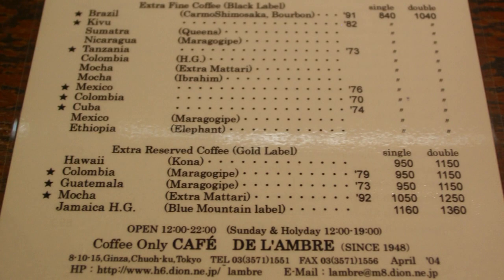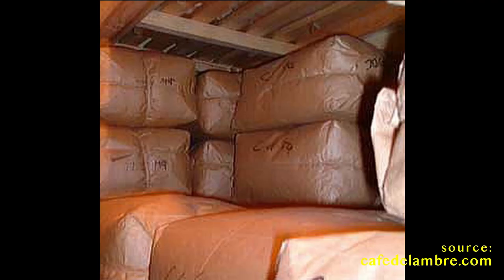Despite all this, the one thing about Café Delambre that separates Sekiguchi from the rest is the aged coffee. Green coffee, wrapped in paper bags, sitting in an environmentally controlled room, waiting years to make it into your cup. Years, if not decades.